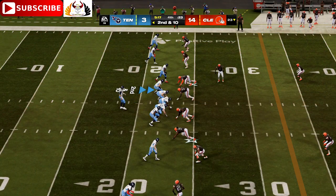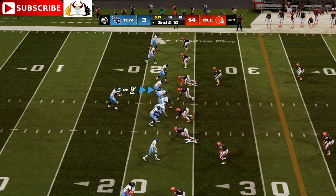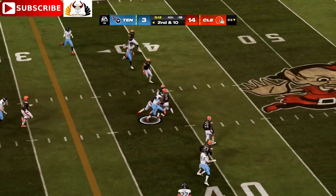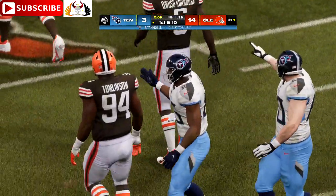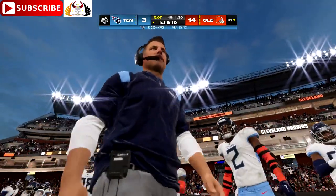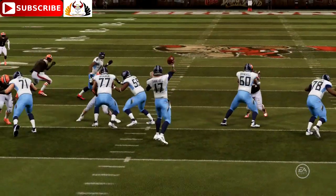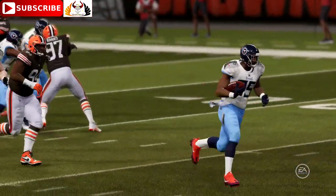Second and 10. Here's Tannehill. A short throw taken in by Okonkwo. And they get him down, but not before he takes it across the 40-yard line. 19 yards there on the catch and run. This possession means so much for them. They've got to focus on this drive and find a way to make this a one-possession game. Yes. Got to get a score. Yeah, so good with a field goal. Don't necessarily need a touchdown.